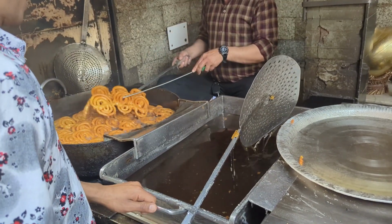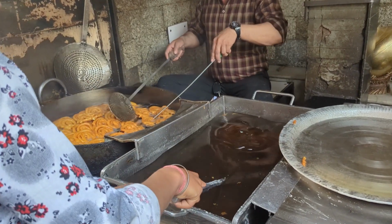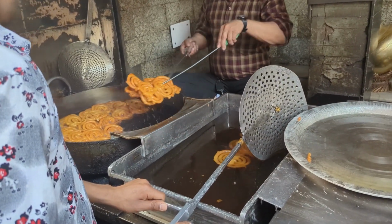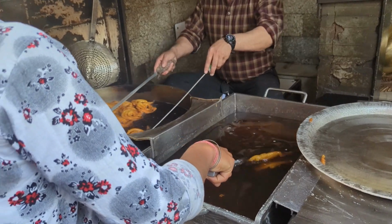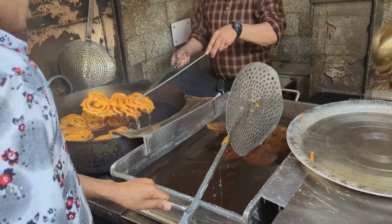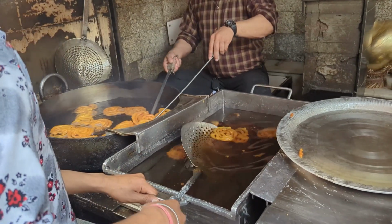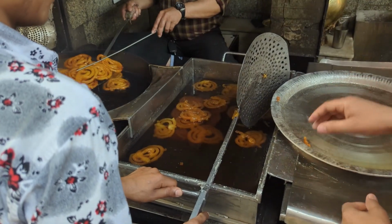See, now it's going to the... That's what they're doing now. That's the hot one. That's a lot of calories.